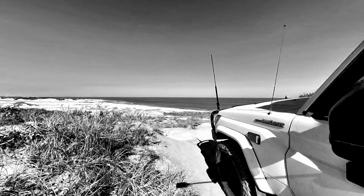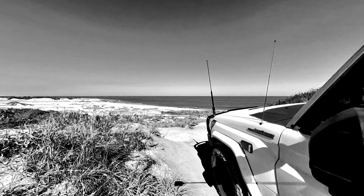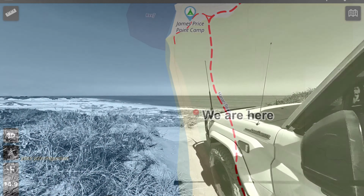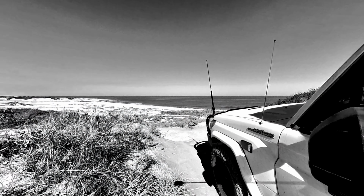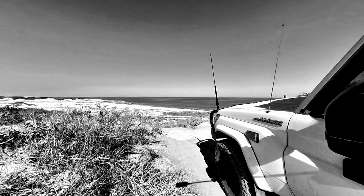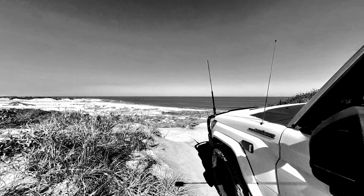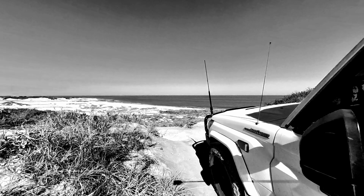That was too easy. We reached the top of the hill and paused, wondering whether to continue. There was no clear path marked on Explorer, and the descent to the beach was very steep. With the sand being so soft, we weren't sure if we could climb back up if we ended up at a dead end. So we decided to turn around.